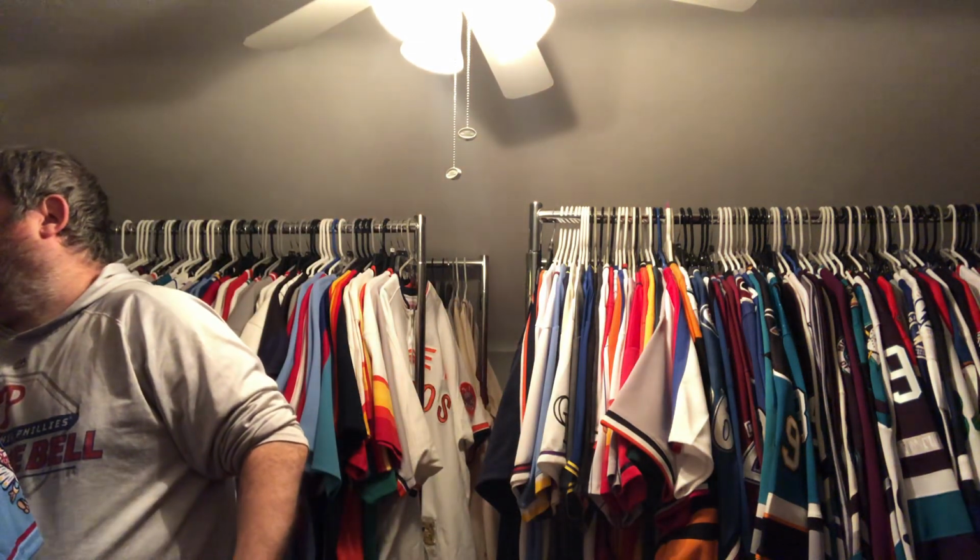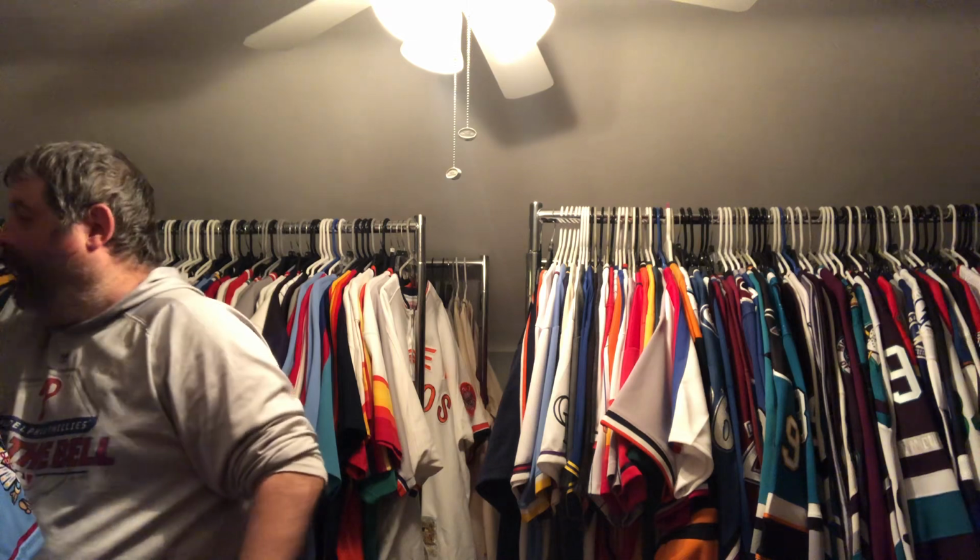Just to name a few. Let's go to the minor leagues, right? So, as we all know, I'm a diehard Philadelphia sports fan, first and foremost. Oh, and I did forget to show this hat for the LeBron jersey. So I'm going to get that one back out here.